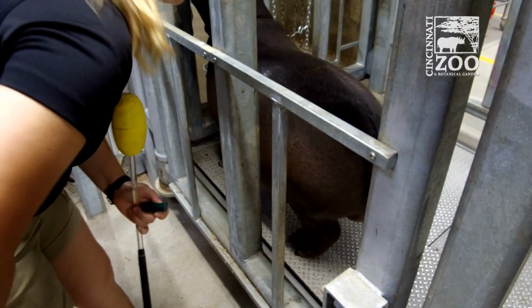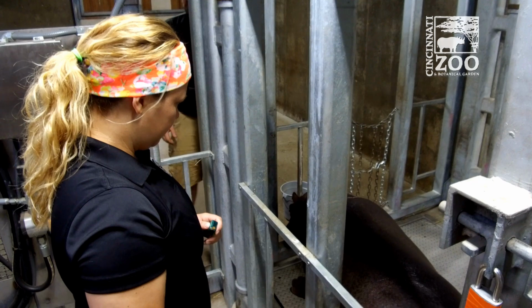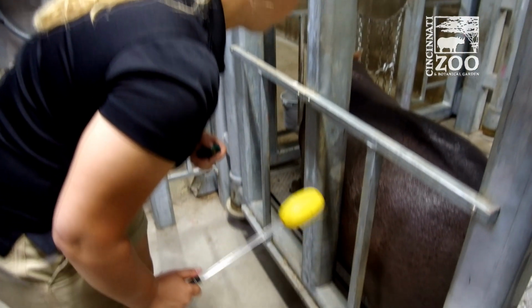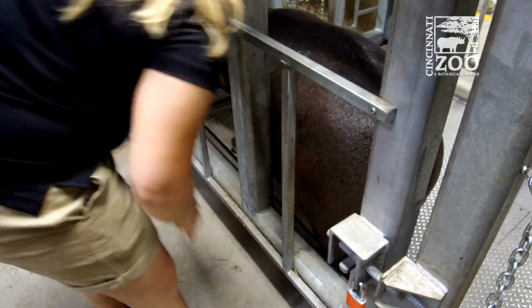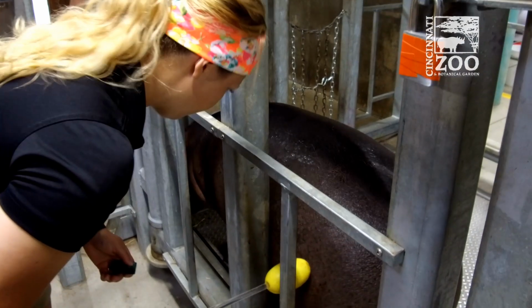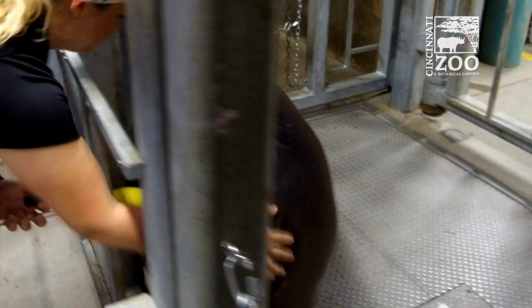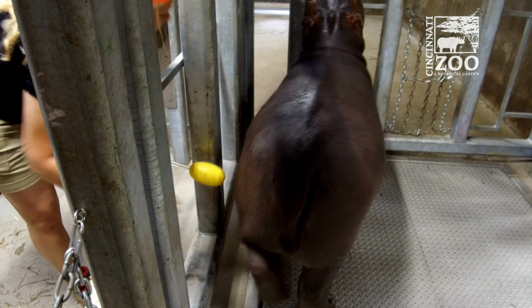Teaching Fiona this behavior and being able to get blood voluntarily from her will be hugely helpful to us as keeper staff moving forward, especially if she ever is feeling off or sick. Obviously, we have limited tools in our tool belt for diagnostics and trying to figure out what's wrong with her. She can't open her mouth and tell us where it hurts or what feels wrong. So being able to draw blood and analyze her blood can be really, really helpful in the future if anything seems wrong or we're worried that she's sick or we're monitoring her health in any way.